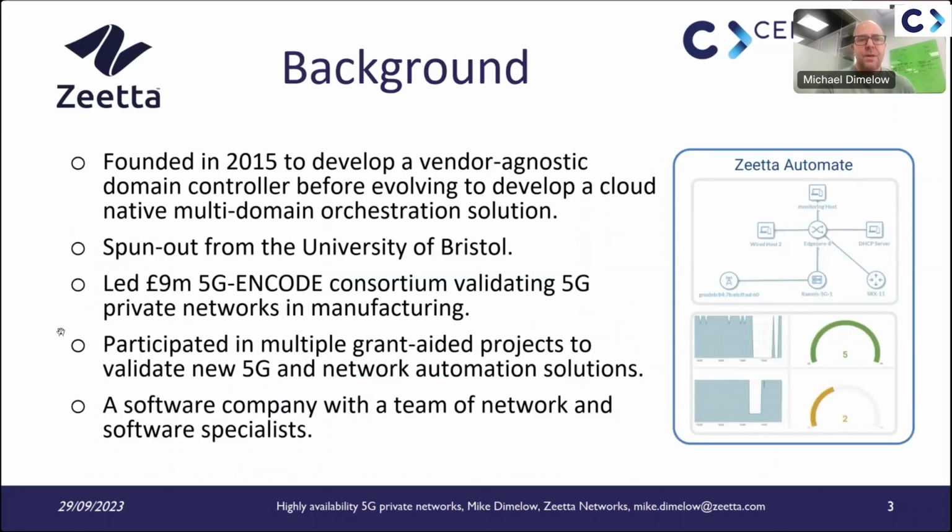Zeetta Networks was founded in 2015. It was a spin out from the University of Bristol in the communications department. We led a very large, about a 10 million euro project in the UK called 5G Encode. It was a global consortium of OEMs and end customers to validate different use cases around 5G. One of the use cases was around using augmented reality VR to do training and deliver near real-time communications to those people using those devices.